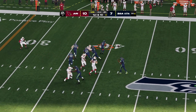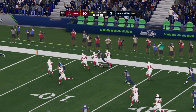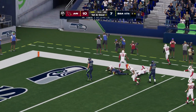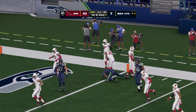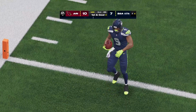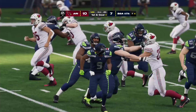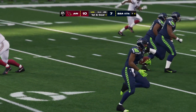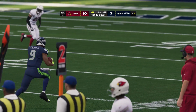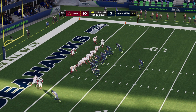On 1st and 10, Smith. Repeated the last play, finding Walker. Down the right sideline, and all the way to the 2-yard line there before crossing over out of bounds. They'll get 34 yards there. That's why you call a screen. You want to catch a defense overcommitting. Plenty of space available, and that matched up perfectly. What a convoy he got downfield to pick up big yardage on that play.